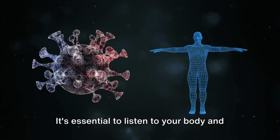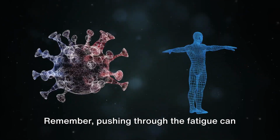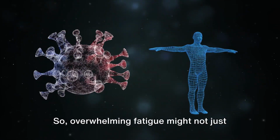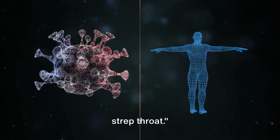It's essential to listen to your body and rest when needed. Remember, pushing through the fatigue can prolong your recovery. So, overwhelming fatigue might not just be due to a busy schedule, it could be strep throat.